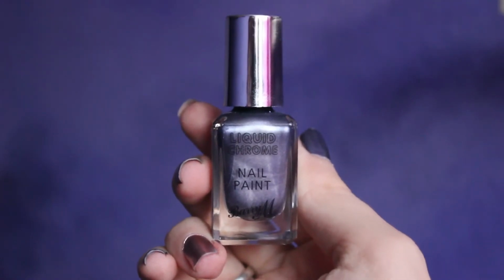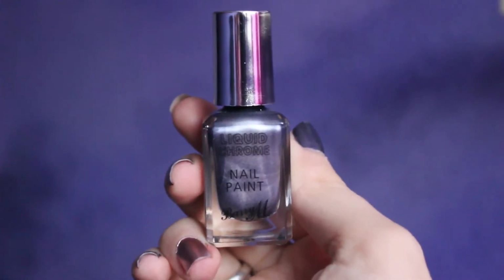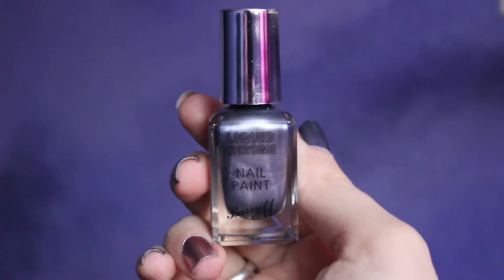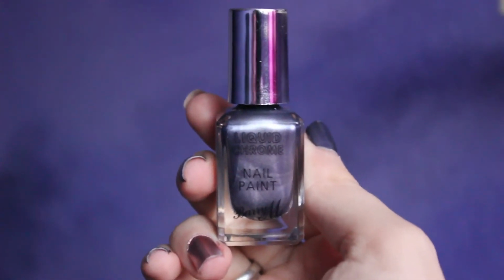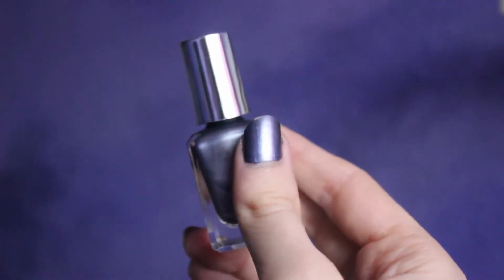This is the shade Glow Crazy, and if you have been checking the descriptions of my videos, I always link down below or write down below what nail polish I'm wearing and what makeup I'm wearing. This is a nail shade that I've been wearing literally every week. I adore it. It is one of the ones that I've got on my nails today, as you can see there.